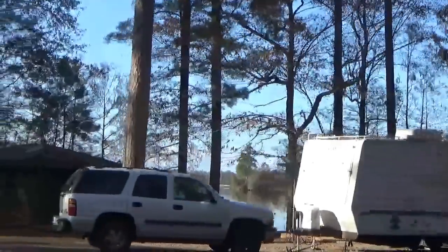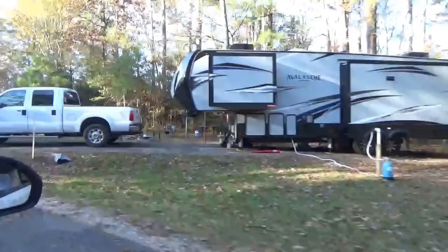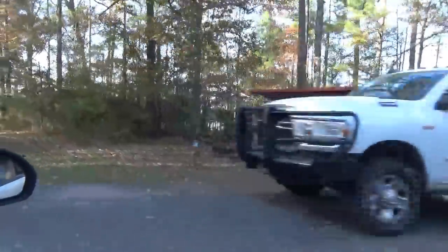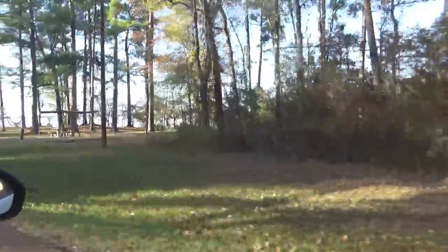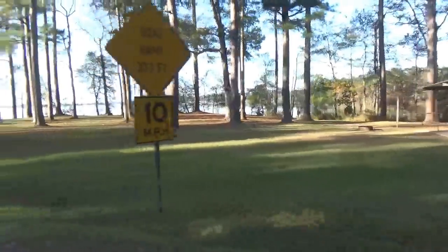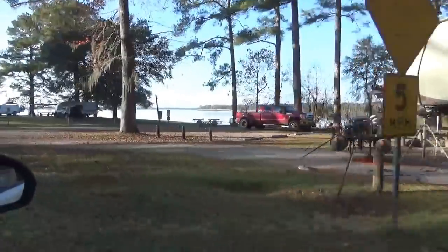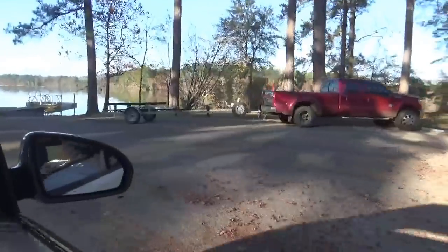They have a number of these screen shelters that you can use as well. Not quite as good of a view here, but they are on the water. Then you have a boat ramp up here. This is site 18. 19 is a pull-through. And then we have a boat launch. This is where we took Zippy down.